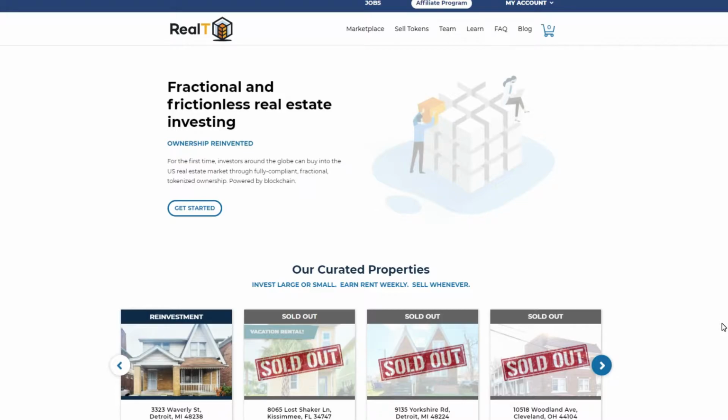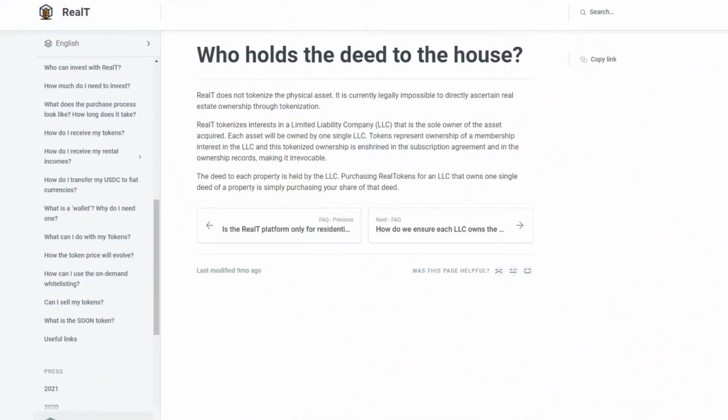Now, before we get into a little bit of a background of RealT, who they are, what they do, I think just a quick overview of what is fractional real estate, particularly tokenized real estate. You don't tokenize the physical asset itself, this being the house. Currently, legally, it's impossible to directly ascertain real estate ownership through tokenization.